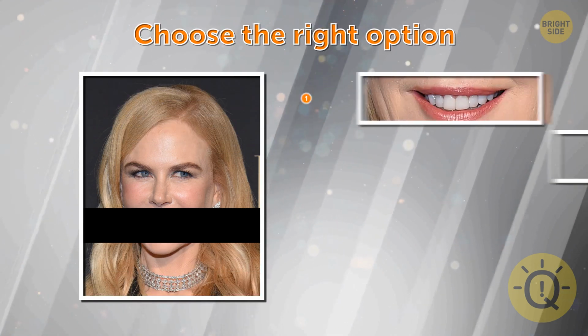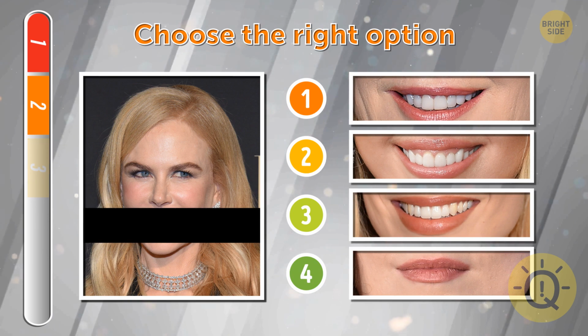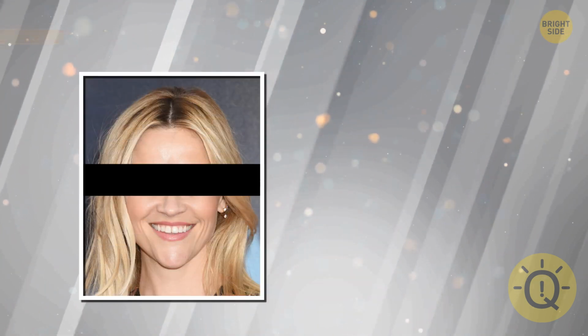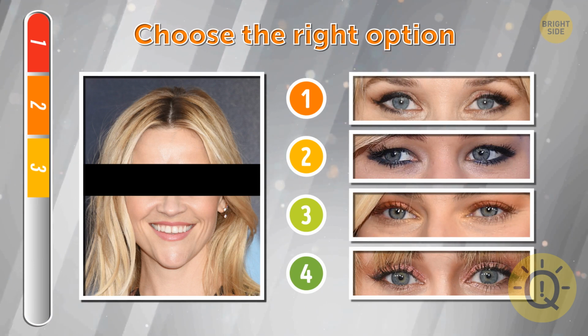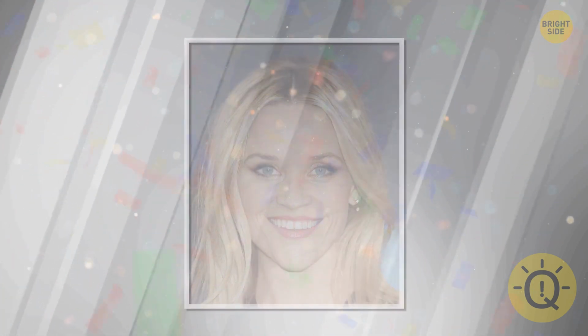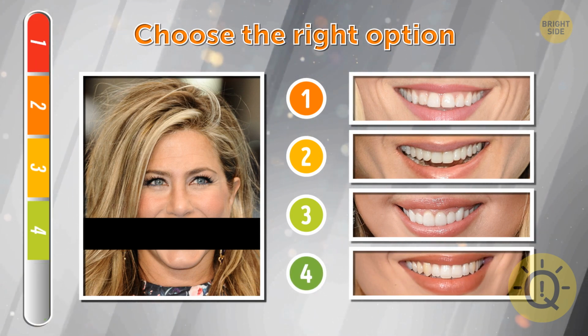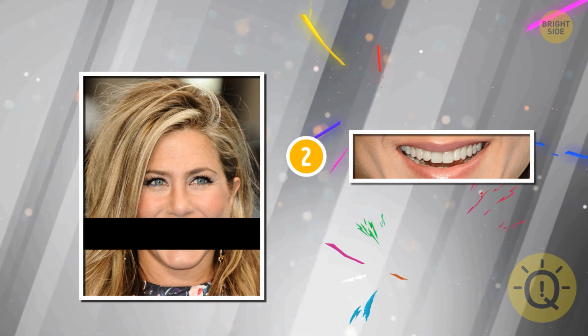Can you spot Nicole Kidman's missing mouth? Option 1 is correct. What about Reese Witherspoon? Can you find her original pair of eyes? The first answer is correct. Let's go ahead and spot Jennifer Aniston's missing mouth. Any ideas? Number 2 is original.